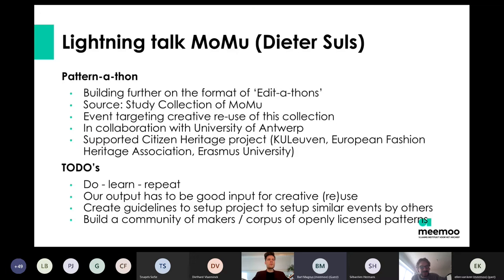So once you have people making patterns, how do you share the patterns? Which metadata is necessary? Which platforms do you use? So just, let's say, making a picture of a part of a pattern is not enough. You have to do different things. So we have to learn and see with the community what's the best way to share what they have created.